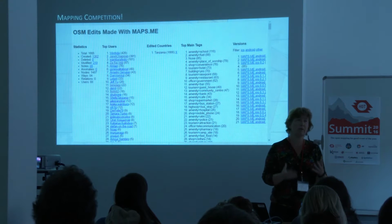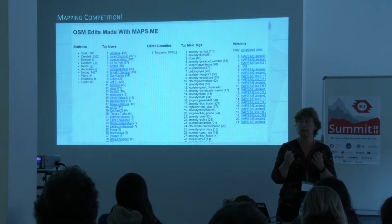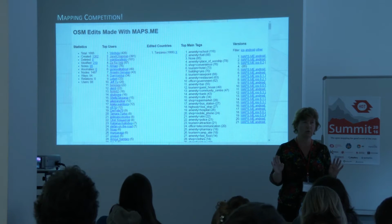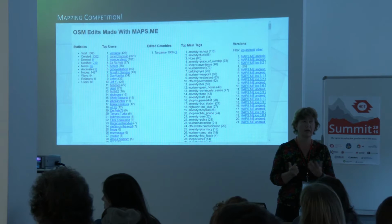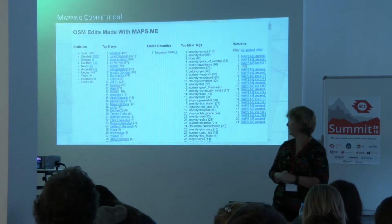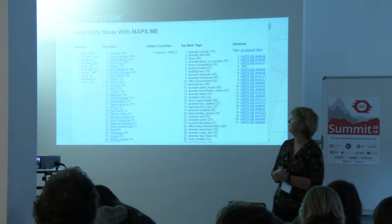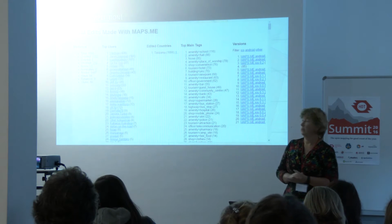So, how we've incentivized people to actually add points is by having small-scale competitions. Now, we've had no funding for this project whatsoever. We're both volunteers, but we've offered small prizes of 100,000 shillings, which is about £30, but that's actually really motivating. So, you can see that these are the points that have been created in Maps.me in Tanzania, and we're getting more and more people involved.